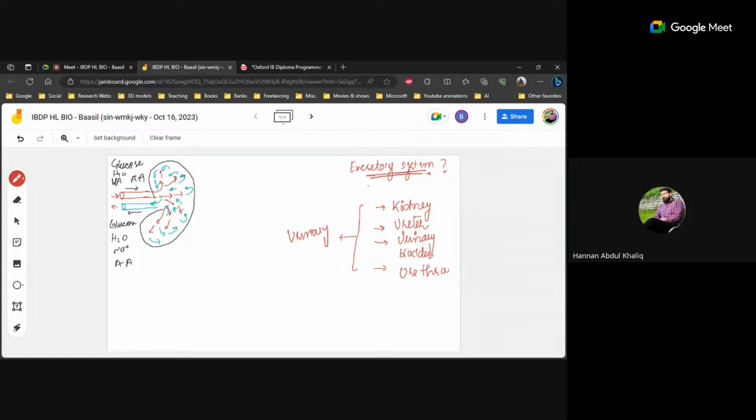Now, my question is, what's the difference between the excretory system and the urinary system? For that purpose, we would have to know what an excretory material is. Excretory material would be all that material that is a metabolic waste, meaning the waste produced during metabolism. And the most toxic waste produced during metabolism is urea. But this system is creating and removing the urine. Then what is the difference between the urinary system and the excretory system?